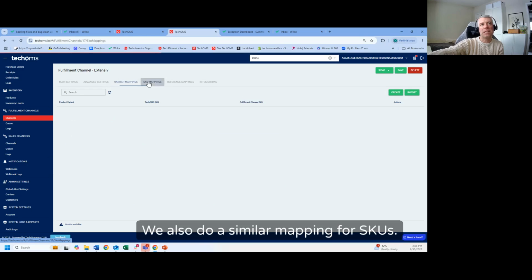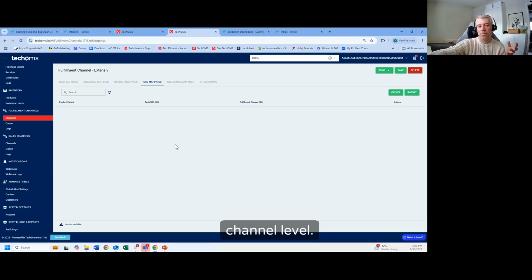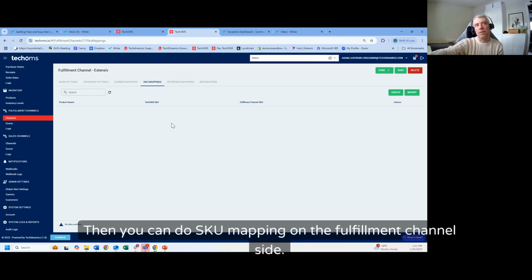We also do a similar mapping for SKUs. Should you need to do SKU mapping, or should you have a retailer whom, depending on the cart they're on, has a different SKU number, but it all links back to the same SKU in the WMS, you can do SKU mapping at the sales channel level. If you're a brand product seller and you have 4 different fulfillers, 4 separate companies, chances that they're running the same SKU naming convention is probably low. Then you can do SKU mapping on the fulfillment channel side.